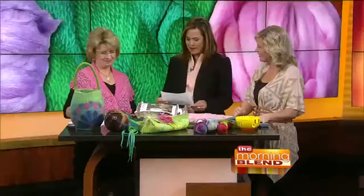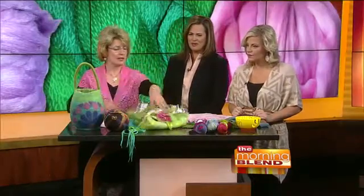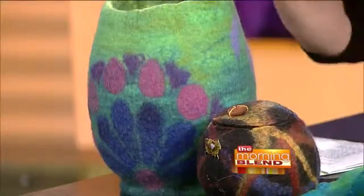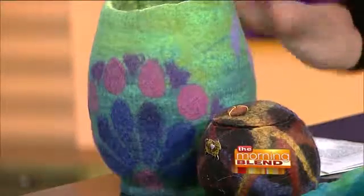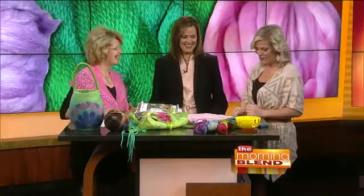So let's talk a little bit about this event. It's Rites of Spring, the Fiber Frolic. What can people expect? Well, they can expect to see a variety of yarn. They can expect to see finished goods. This is felted and some spinning work. Beautiful. Those baskets and containers are really gorgeous. You can either make this kind of thing if you're into doing it yourself, or if that's not your thing, you can buy it. You get a professional to do it.